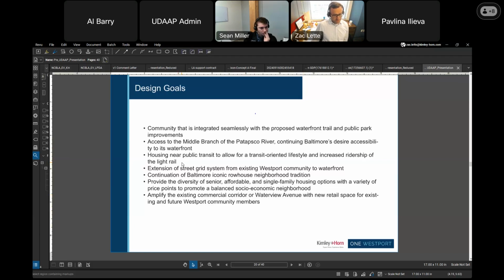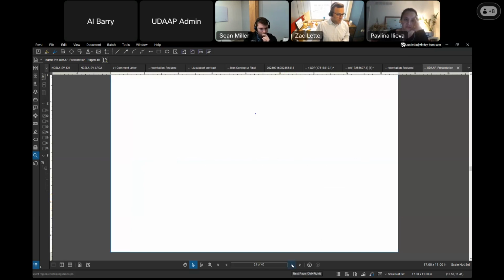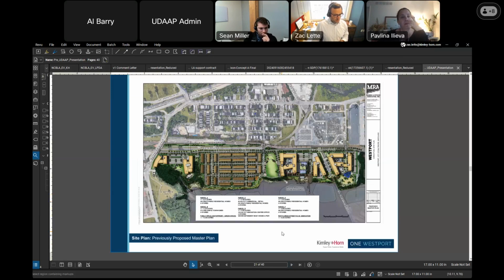Housing near public transit. Currently this site is vacant. So this proposal provides housing near public transit and will hopefully increase the ridership of the light rail system. It connects the existing grid system from the existing Westport neighborhood to the waterfront. It's a continuation of Baltimore City's iconic row house neighborhood tradition. And it provides a diversity of housing types, both for rent and for sale. And it'll amplify some of the existing commercial corridor along Waterview Avenue. The additional residents in this space will only make those community assets stronger and make the commercial more viable in this corridor. So this is the original proposed master plan as it was originally envisioned.